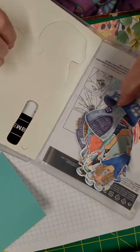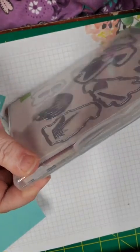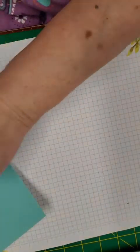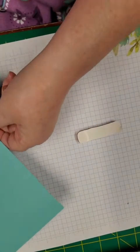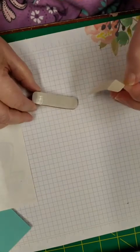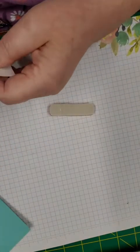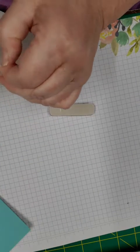One of the cards that I'm going to be designing for, and I will make it here so everybody gets to see the cards, but I have to open it up again after. One of the cards is going to be very sparkly with glitter. So that's going to be a lot of fun.